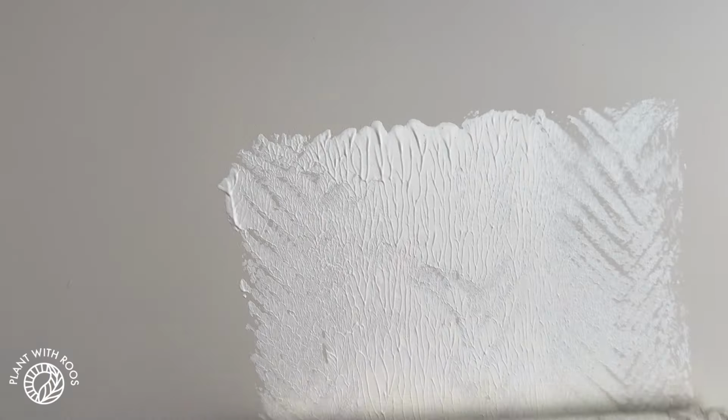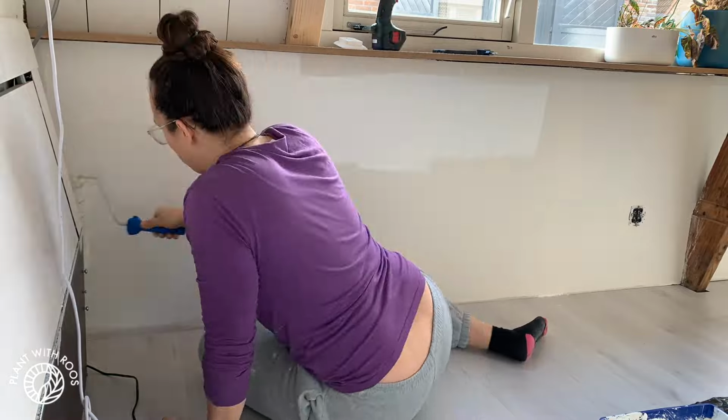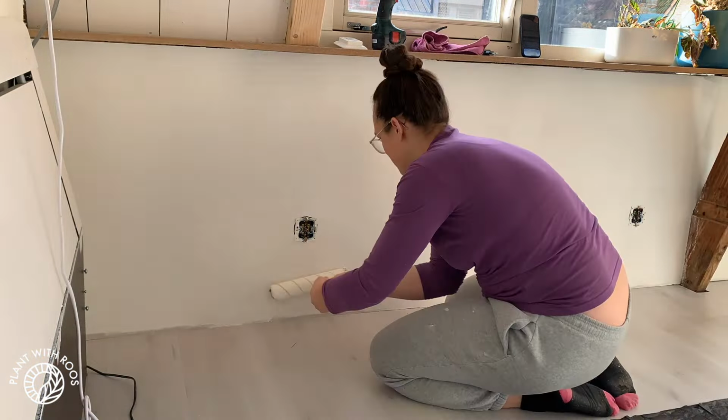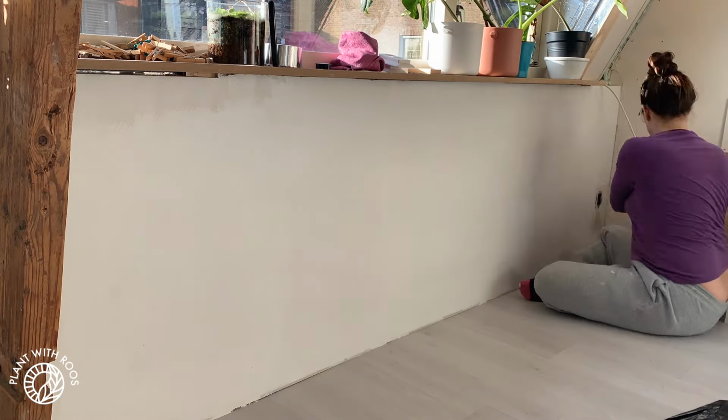was time to roll. As you can see, the layer below, the primer layer, was in a different color, a little bit darker. So this first layer, you can really see where I've been, and it's really satisfying to see it turning really nice and crispy white.